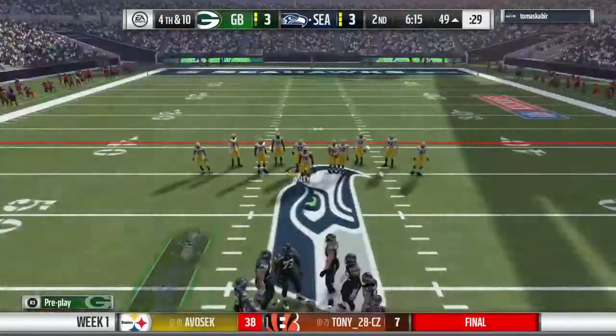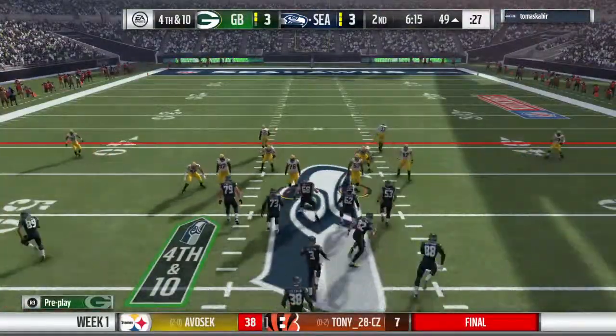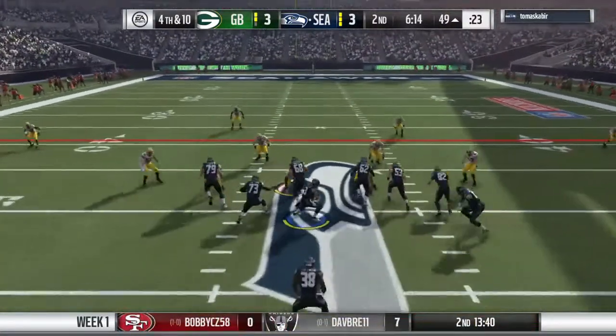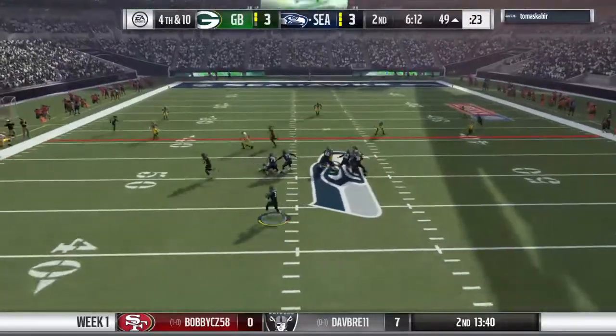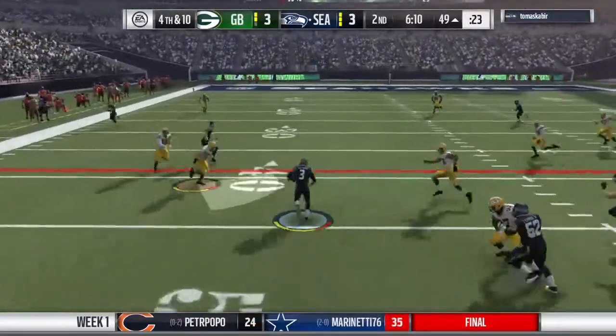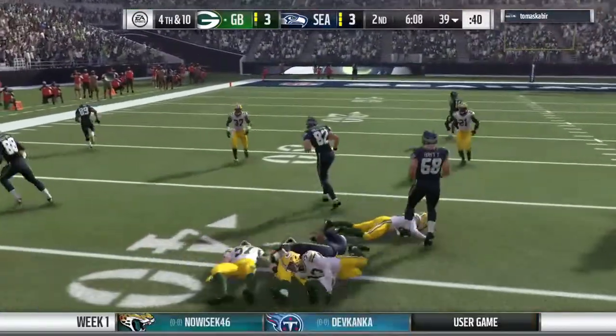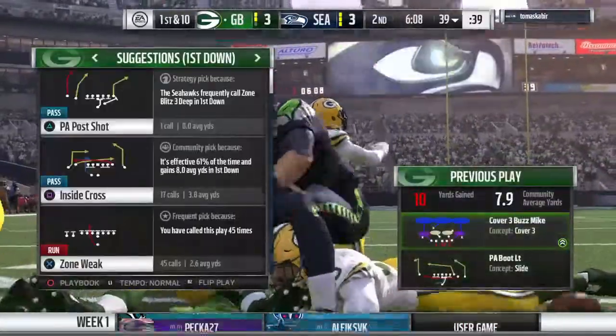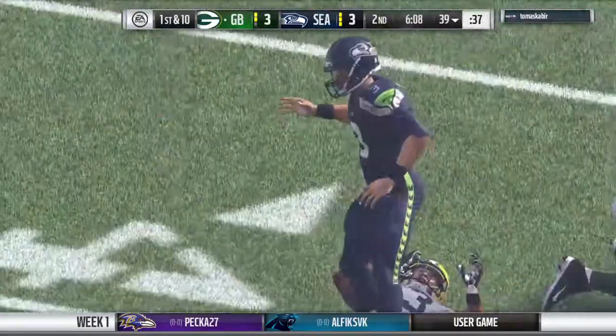The offense staying out there. They look prepared to go here on 4th and 10. They're going on 4th down. It's Wilson. And some space here. And he'll get it inside the 40 to the 39. The Seahawks go for it but can't convert. And the Packers D comes up with a big stop.